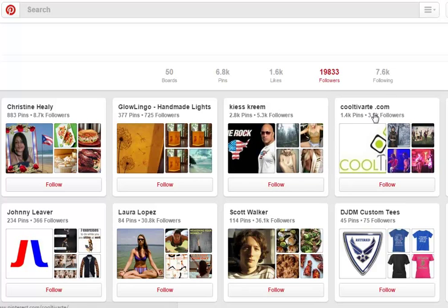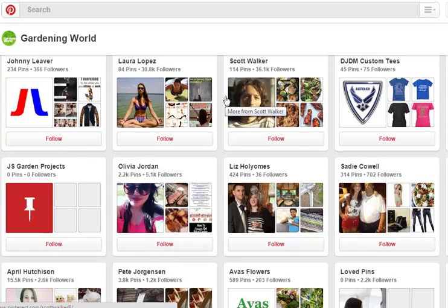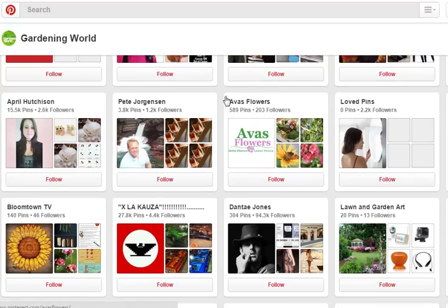And then what happens is people start following you back. You'll be surprised at how many of these people will follow you back as soon as you start following them. And that is how you grow your follower base. So all you do is you spend 15 to 20 minutes every single day and just follow as many of these people as you can.